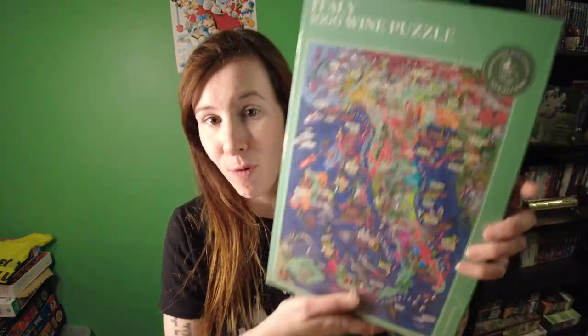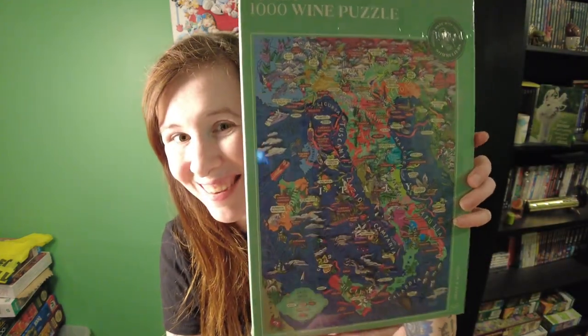So, today I'm going to be trying a water and wine puzzle. Look at how cool that is, you guys. This is not just a puzzle, but it's also an educational experience.